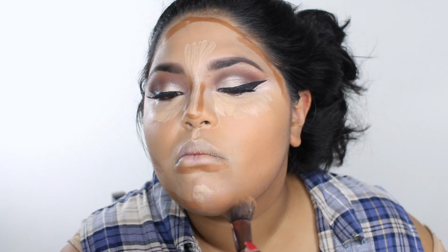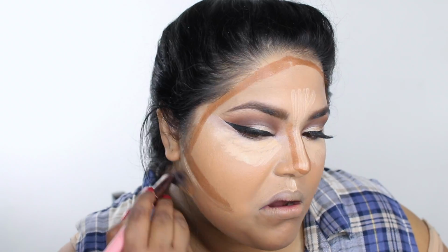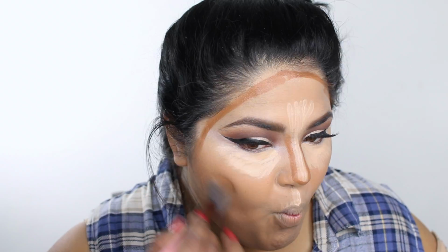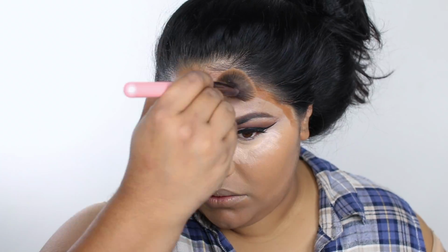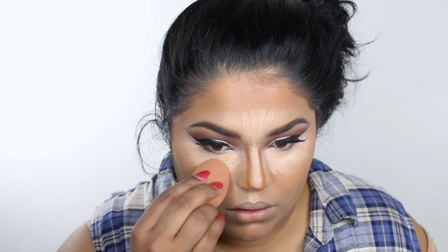Now I'm just going to go ahead and take a Luxie foundation brush, which is currently my favorite brush to use to blend out contour and highlights. I'm just going to blend out all of the contours really well, making sure that I do not blend out anything that is underneath my eyes.